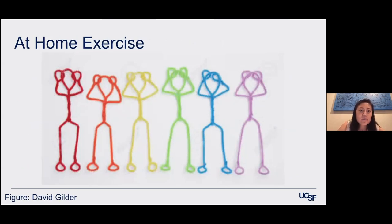So I want to take a break right here and just have everyone try this so you can understand what deep inspiration breath hold is like for our breast cancer patients. So I'm going to talk you through how I coach our breast cancer patients when I have them go home to practice for their simulation.